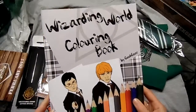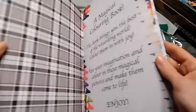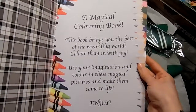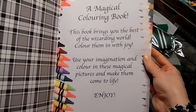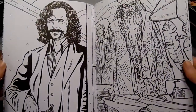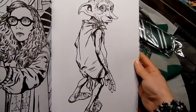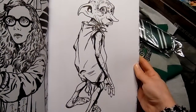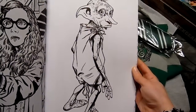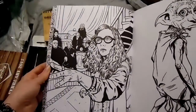Next, we got Wizarding World Coloring Book by GeekGear. Best of the Wizarding World, color them with joy, use your imagination, color these magical images, and make them come to life. Oh, wow! It's Dobby! Oh my god! Oh, Corinne would love this picture.